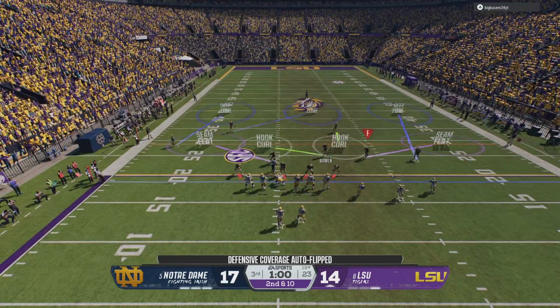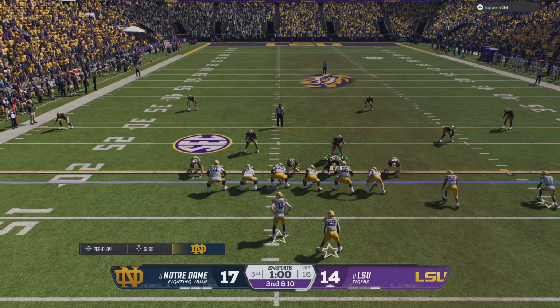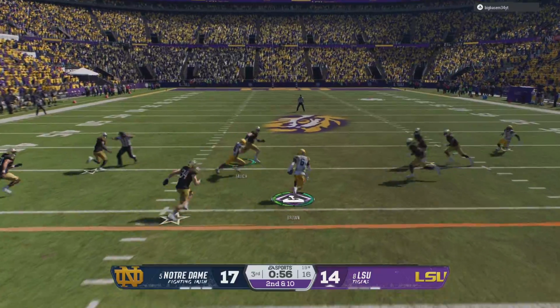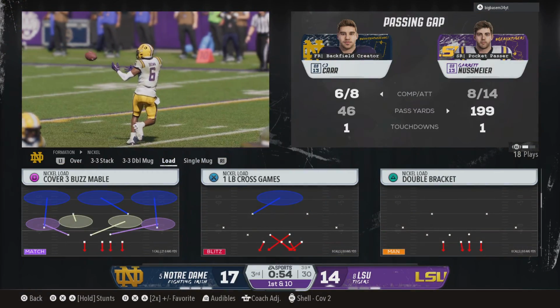Working well behind the sticks on 2nd down. Looking to fire. Snagged in the middle, it's Brown. And they'll get it to the 39-yard line, and they'll move the chains.